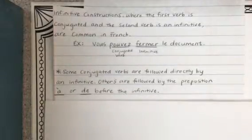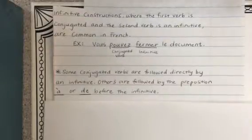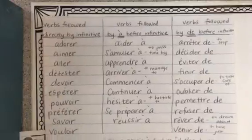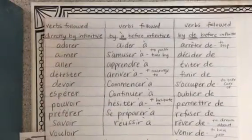Now, what I have for you guys is a chart. It's a list, basically, of which ones are good to just stay the same. They're just infinitive, no big deal. And then there's a list of some that have to have à, and there's a list of some that have to have de, okay? This list is very, very important, especially if you want to continue in French. This is something that you really need to know. I'm going to leave off the examples for now.